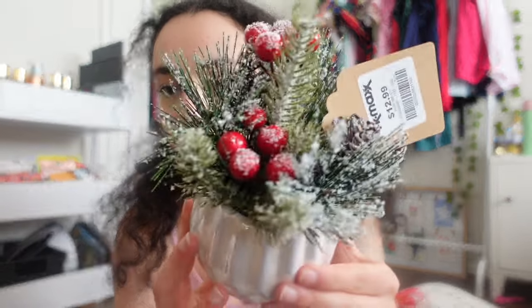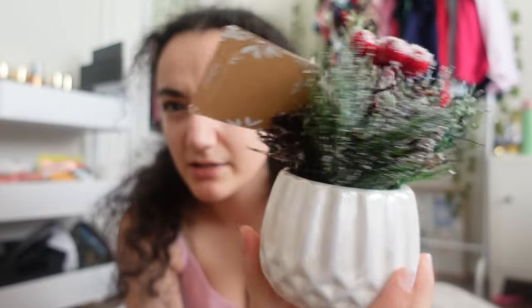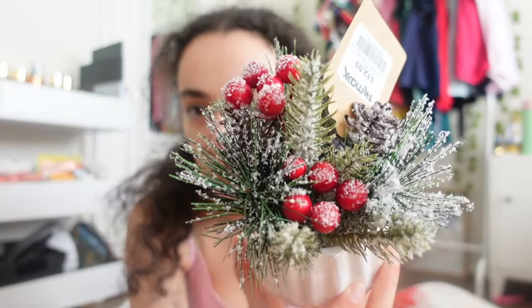Next thing I got, also from TK Maxx, is this beautiful plant. I don't know why it's not focusing, but this is what it looks like. I'm going to put this on my bedside table to make it look really pretty, and it's frosted, which I absolutely love. I keep saying to myself, when I get my own place, my very first ever actual Christmas tree is going to have this frosted look, because I love that look. It just puts it together, you know what I mean.